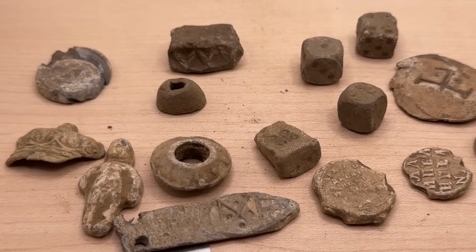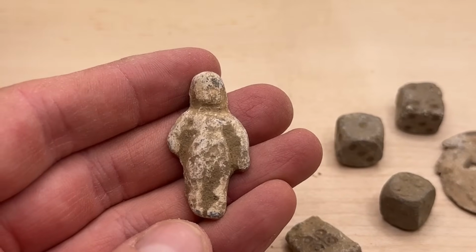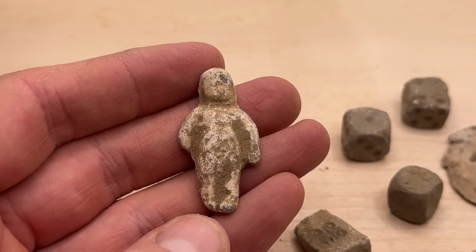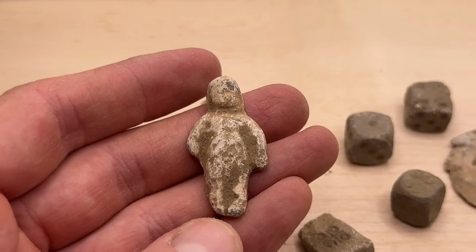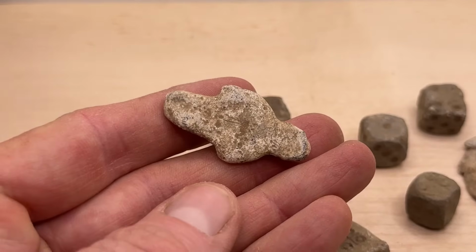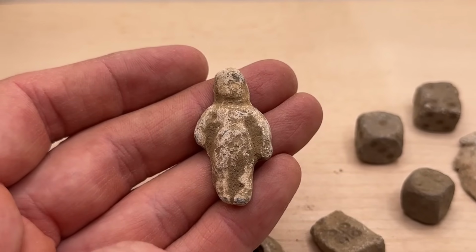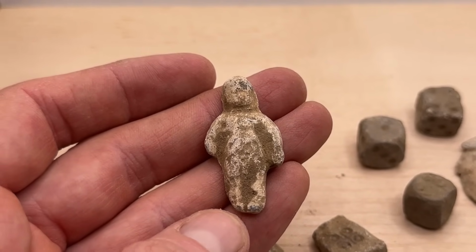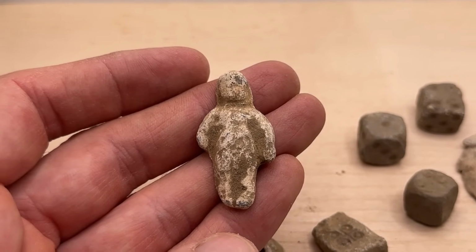And another item that's really intrigued me is a little lead figure, which is here. This is a collection of lead items that have come off of the Roman site, and this is the little figure in question. So you can clearly see it's a little human form, and on the reverse it is perfectly flat, no detail, and I've always hoped that this is Roman, and if it is, it's going to be sometime between the 1st and the 4th century. But if you know, then let me know.